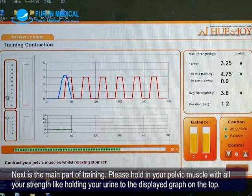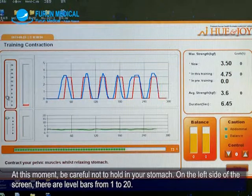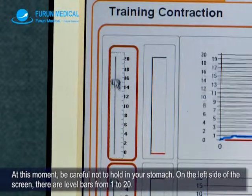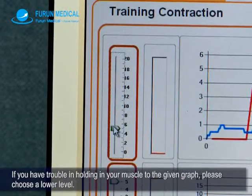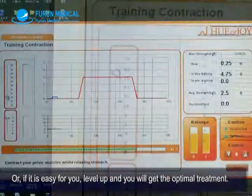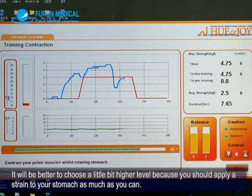Next is the main part of training. Please hold in your pelvic muscle with all your strength, like holding your urine, to the displayed graph on the top. At this moment, be careful not to hold in your stomach. On the left side of the screen, there are level bars from 1 to 20. If you have trouble holding in your muscle to the given graph, please choose a lower level. Or, if it is easy for you, level up and you will get the optimal treatment. It will be better to choose a little bit higher level because you should apply a strain to your stomach as much as you can.